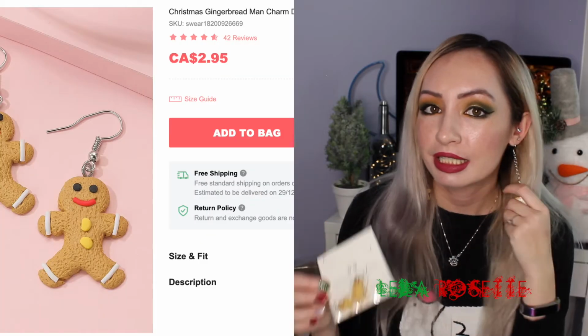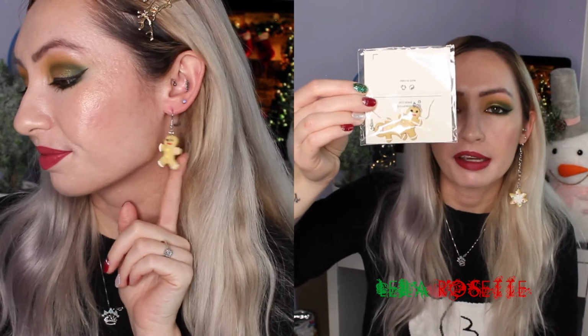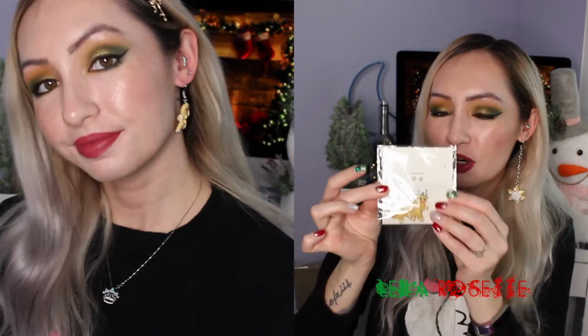So the next pair of earrings are these little gingerbread men. They are very similar to the earrings that I'm wearing. Instead of the cookie star, these are gingerbread men. So they actually look like a real gingerbread cookie. So yeah, these are so cute.